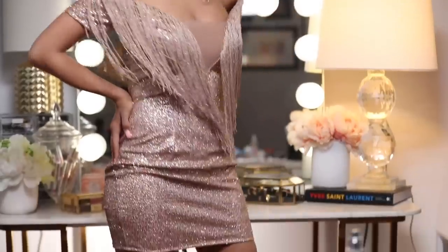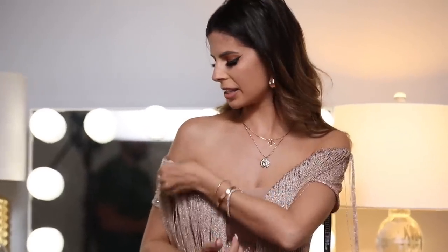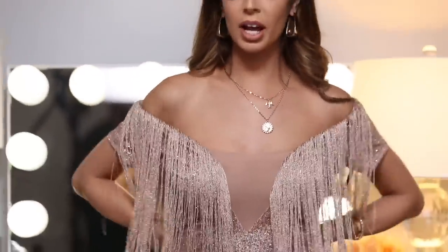I'm into it. I love the sash. I love the fit. I love the sparkle. I love the mesh. I love the off the shoulders. It also has the tacky inside right there where it sticks to your shoulder so you don't have to worry about it slumping down all night. So I really like that about it as well. Next outfit.